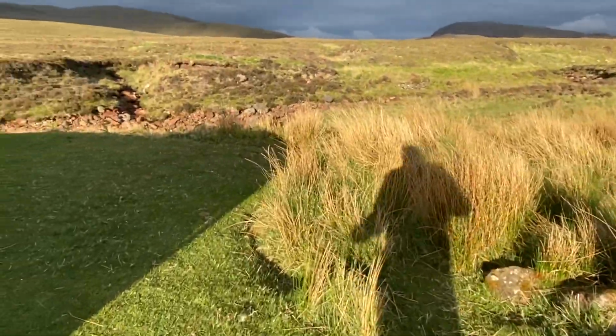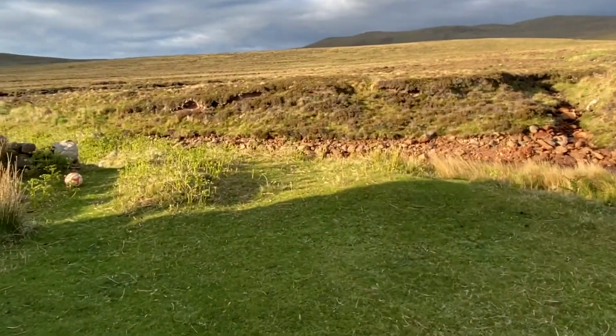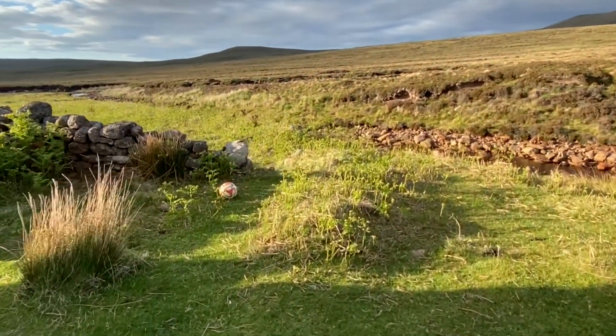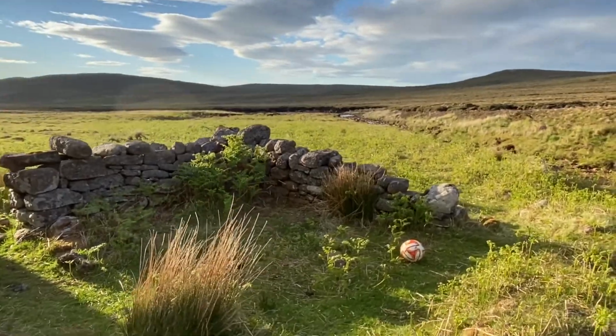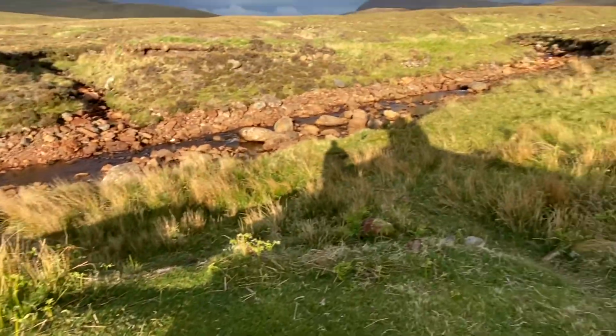They won't, but when you've got sheep all round, you know, it's going to be hard for the dogs to resist it. Because they were all round here earlier. Hence, look, we've got all the remains.